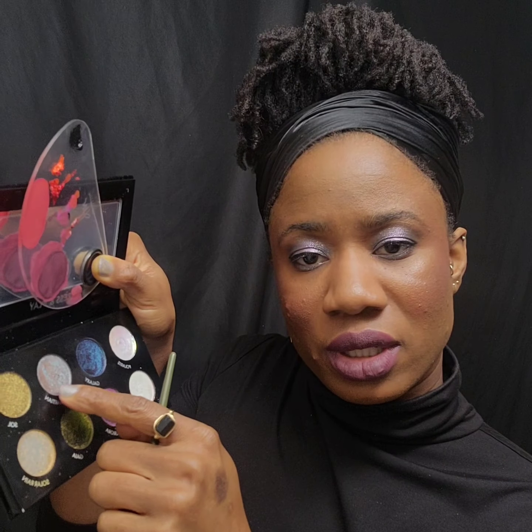I think I'm gonna apply Martian right there. There's an inner corner highlight. Oh yeah. Yippers, yes. You guys are seeing firsthand when my mind starts to wander. We're gonna do this. And yes, I will wear this out of the house. Going out.